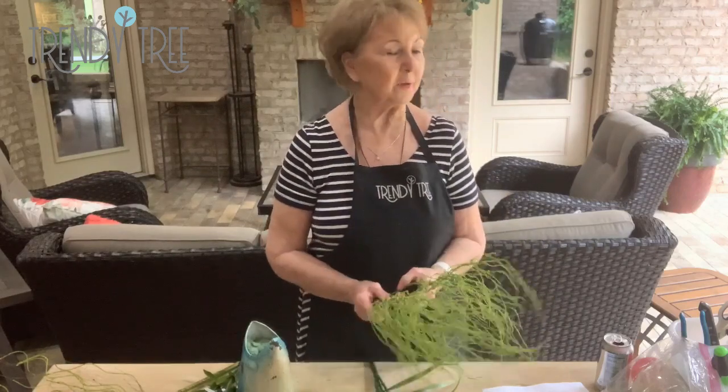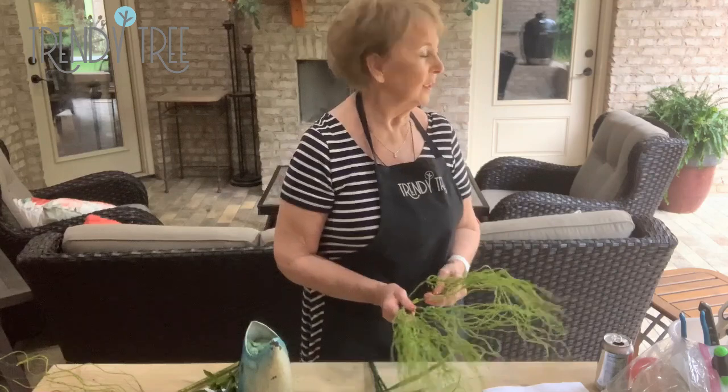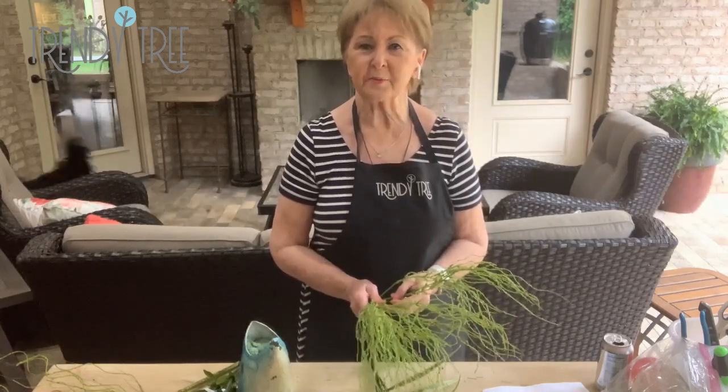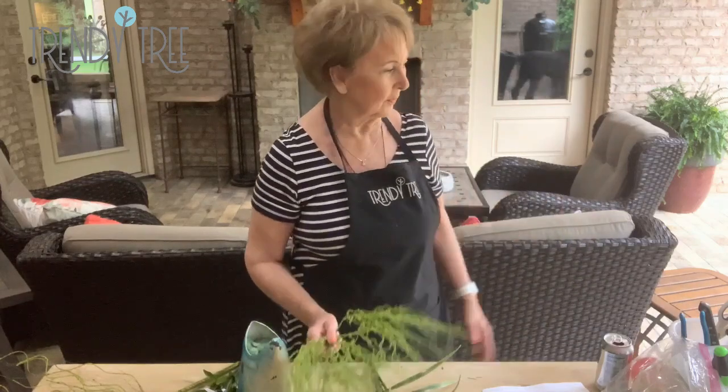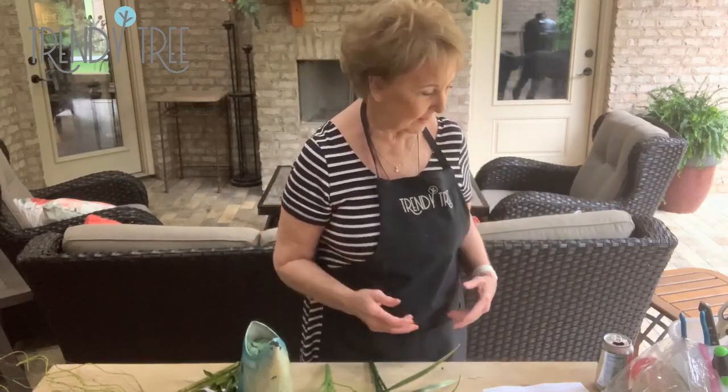Browser has decided to do his running regimen, and here he comes. He just likes to circle around and jump off the end of the porch. So you may hear that in the background.